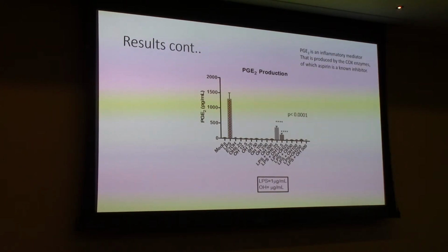that the prostaglandin E2 production from the macrophage, PGE2, is an inflammatory mediator, and it is produced by the COX enzymes, COX-1 and COX-2. And aspirin is one of the known inhibitors, along with ibuprofen. So we can see here that the LPS is the positive control again, and then we're seeing a significant inhibition just at 6.25 micrograms per mil. So that's pretty significant, and it's completely gone at 25 micrograms per mil.